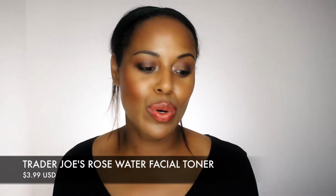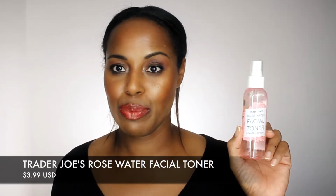I finally found Trader Joe's Rose Water Facial Toner Spray. I have gone to several Trader Joe's, just going about, and if I see it, I'll stop, and they're always out of stock. I don't know what's going on with this. This is 4 ounces. I don't even remember how much it was. I think it was like $5. If you have this, let me know.